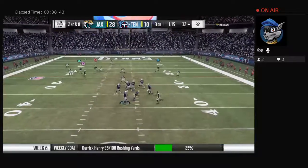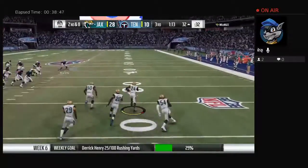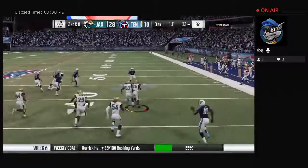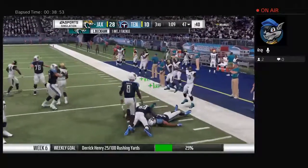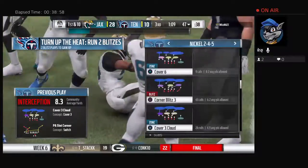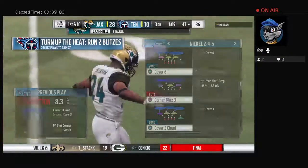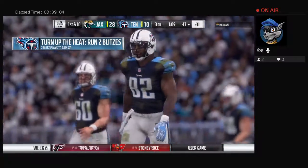Off play action to Henry. Here's Mariota. And for a 3rd time tonight, he's intercepted. Picked off at the 20. And he'll take this back all the way up past the 45-yard line. Well, that's a drive killer right there. Not a really confident throw either. This one was kind of up for grabs, and it's going to come down in the hands of the wrong team.